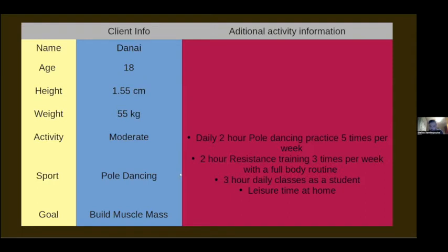So we have 2-hour pole dancing practice every day for 5 times per week, as you see, plus 2-hour resistance training 3 times per week with a full body routine. 3-hour daily classes as a student, and leisure time at home, mostly sitting. She doesn't go out so often.